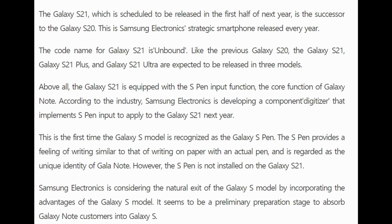The S21, which was scheduled to be released in the first half of next year, is the successor to the S20, the Samsung Electronics strategic smartphone released every year. The code name for the S21 is Unbound. Like the previous Galaxy S20, the S21, S21 Plus, and S21 Ultra are expected to be released in 3 models. Above all, the S21 is equipped with the S Pen input function, the core function of Galaxy Note, according to the industry. Samsung Electronics is developing the component digitizer that implements S Pen input to apply the S21 next year. This is the first time the S model is recognized as the S Pen.